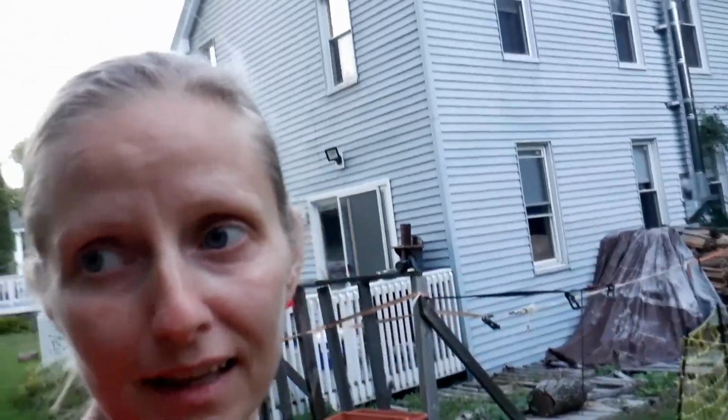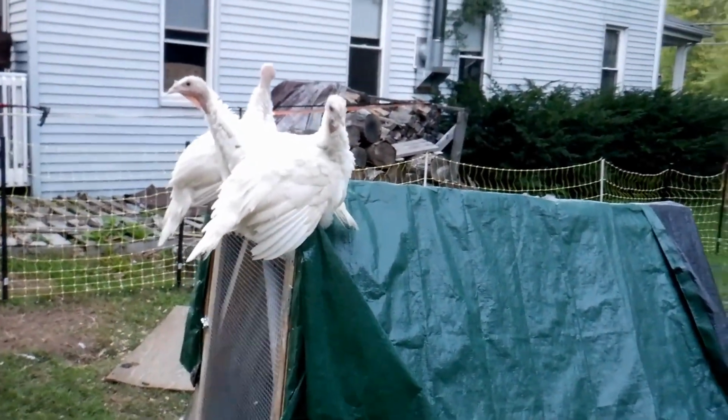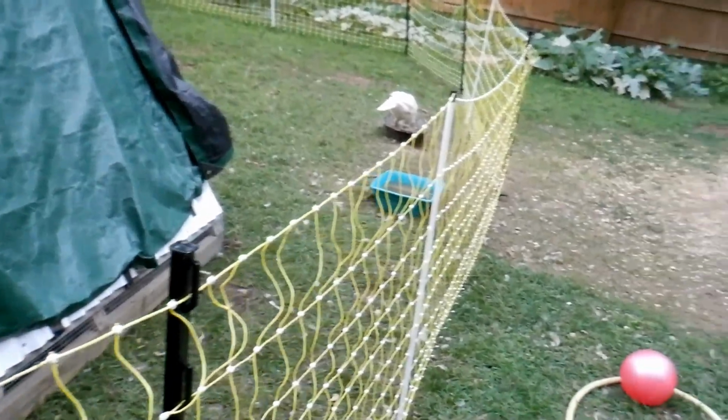It never fails. I come out to get one thing and end up just harvesting a bunch. Whatever I can. It's pretty amazing, but kind of funny. Look at these crazies. We got three turkeys up here, one down there eating. I think I did pretty good tonight, just coming out here for herbs.